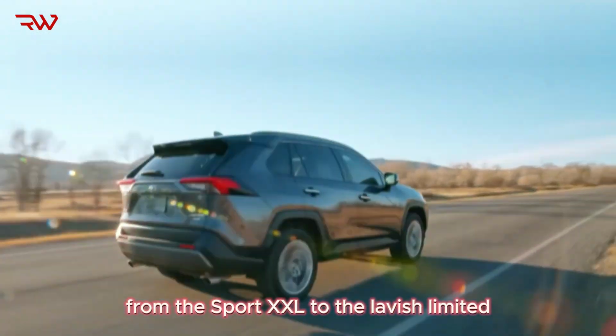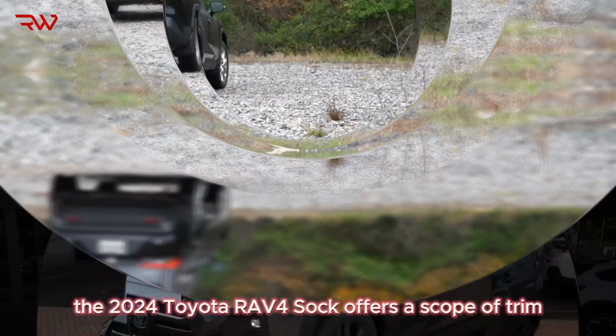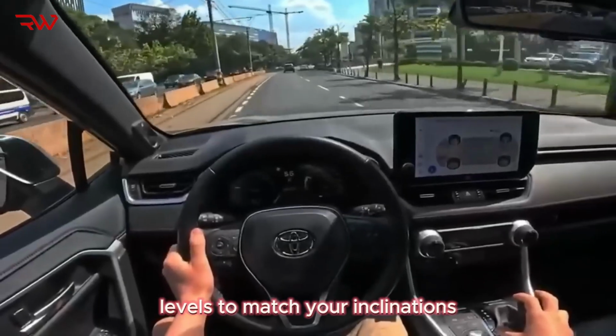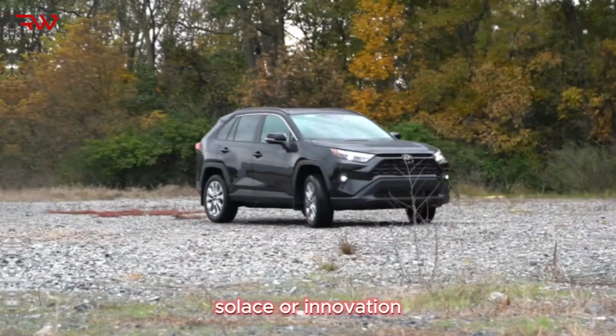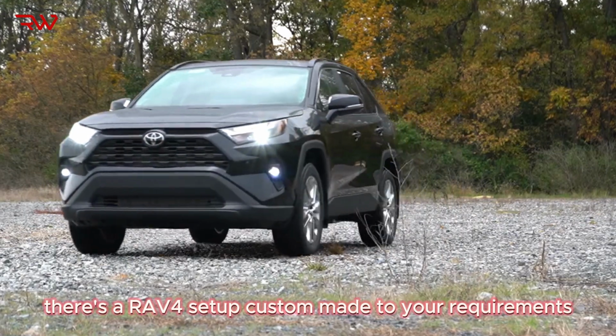6. Trim levels to suit your style. From the Sport, Excel, to the lavish, Limited, the 2024 Toyota RAV4 offers a scope of trim levels to match your inclinations. Whether you focus on execution, solace, or innovation, there's a RAV4 setup custom-made to your requirements.